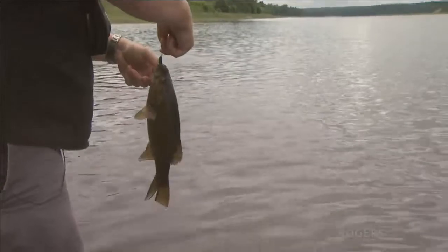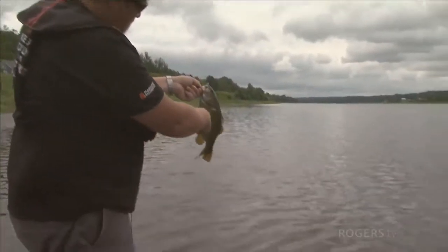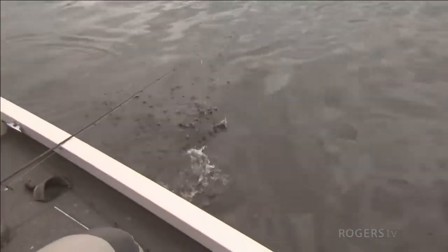Fat. Nothing wrong with that, but man, when he hit that, I just thought that's going to be a big, big fish. Nice, solid little fish. They're nice and well fed here anyways, whatever they're eating.